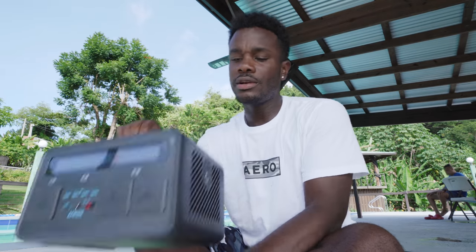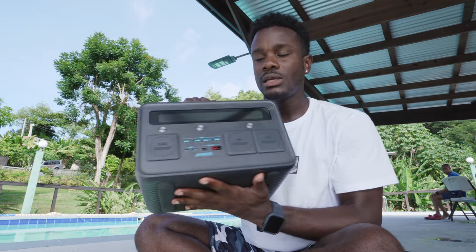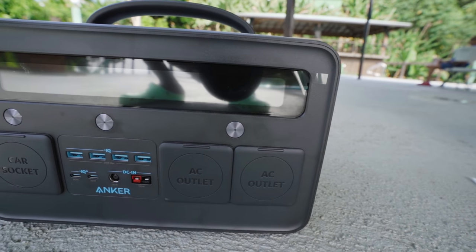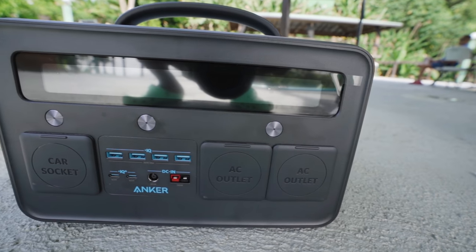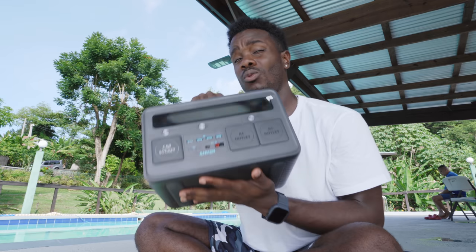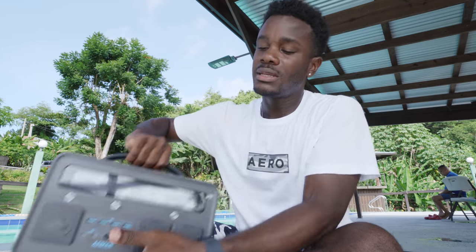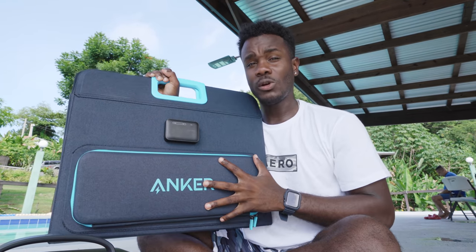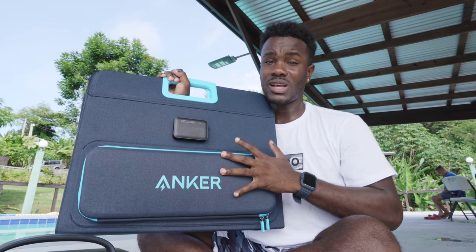Now, this one here is pretty portable. It's a little bit on the heavier side because it is a powerhouse. It's meant to be able to give you several charges on your laptop, your drone, your cell phone, whatever the case is, while you're out there camping. I did mention earlier that this particular product loves the sun, and Anker was nice enough to also send me this beautiful thing right here, which is actually a solar panel system that comes along with it.